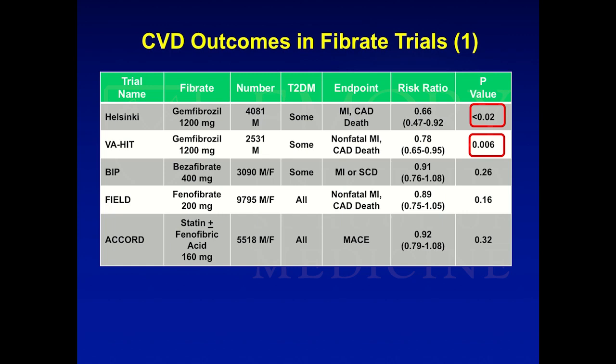So there have been early trials with fibrates. They did prevent heart disease. In the statin era, the issue is adding to statins. You already have statins on board. If you add a fibrate, do you get more benefit? That was done in ACCORD, and it was only a subgroup.